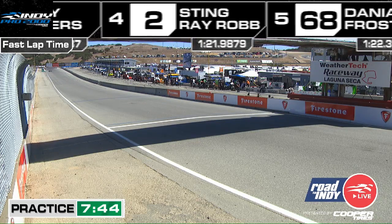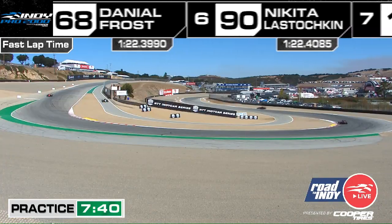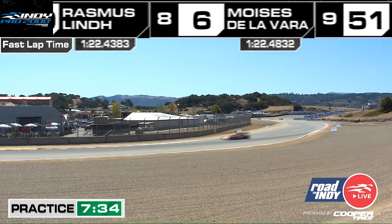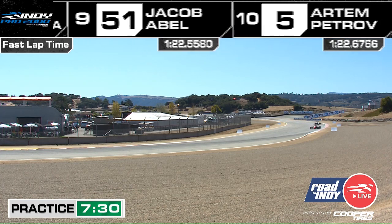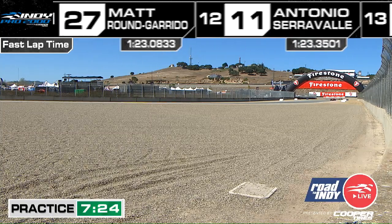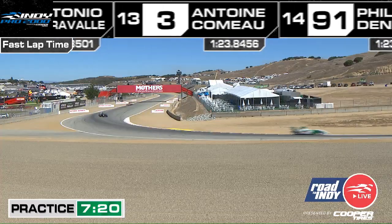Parker Thompson is leading the way now, a winner in USF 2000. Kyle Kirkwood was last year's champion in USF 2000. Corey Enders ran USF. Stingray Robb jumped straight into what was then the Pro Mazda category. Daniel Frost ran 3 races last year with Exclusive Autosport in USF 2000. Nikita Lastashkin ran as well in USF 2000, as did Rasmus Lind last year with Pabst Racing. Then Moises De La Vera, and 9th and 10th, Jacob Abel and Artem Petrov, no.